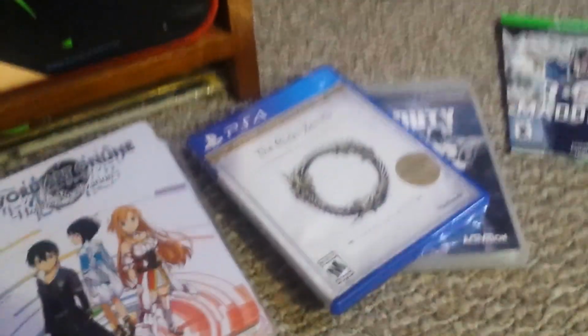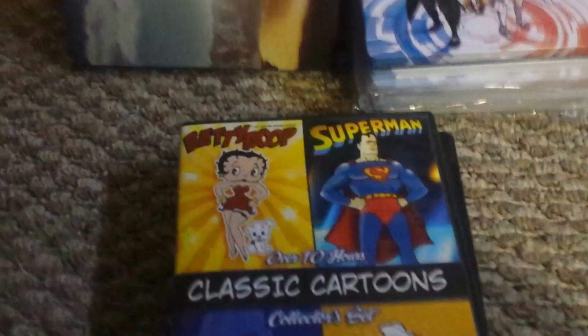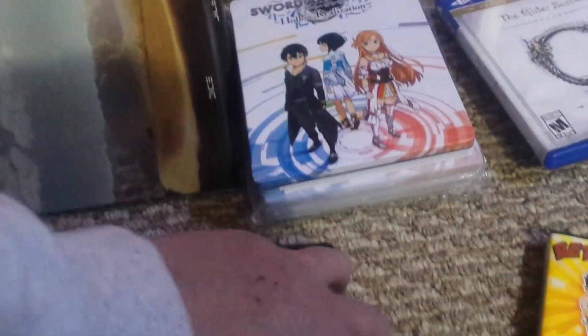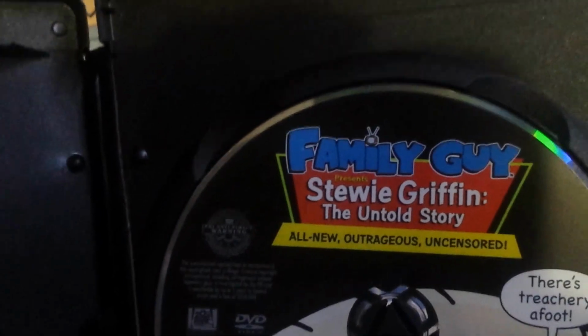And here's something strange. I found more movies than I found games. I mean, usually I find a stack of freaking games, but this month I found 2 measly games. Physical games. I did find 2 digital codes. But, so I found Classic Cartoon Collection. I found, what do we got here? Family Guy. Stewie Griffin, The Untold Story.